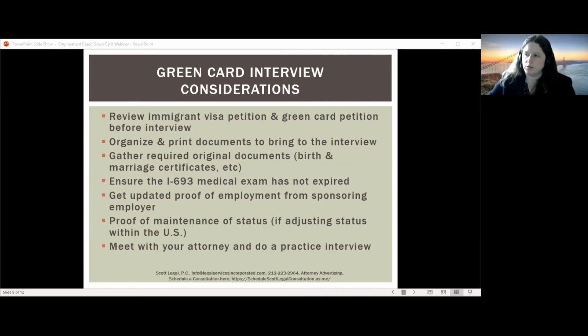You also want to bring any proof of maintenance of status if you're going to a green card interview with USCIS. So you want to show that you've never violated your status at any time in the United States. That being said, maybe you had a couple days where you stayed past your I-94, or you were changing jobs between H-1Bs at a time there weren't grace periods, and there were a few days where you were out of status. That would prevent you from adjusting status.